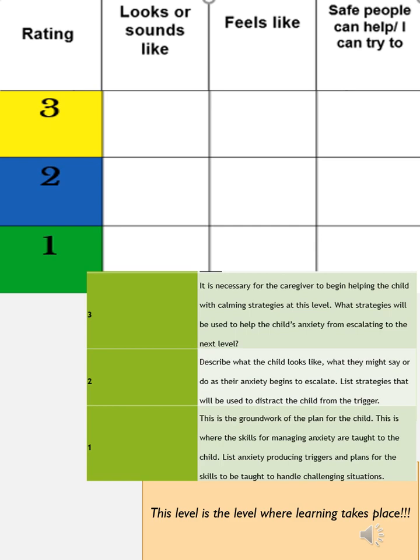So you look like you're at level 3. What strategy should we use here? How are you feeling? I've noticed that you've been tapping on the table. All of this can be done with the class teacher, the TA, an emotionally available adult. It all helps to reinforce the learning and the connections that the child needs in order to manage their emotions well.